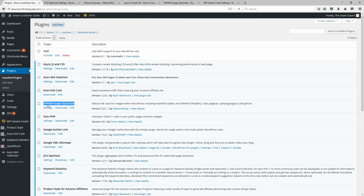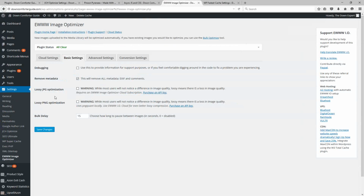So first, get your image plugin installed and activated on the site. Then you can visit the settings page right here through this link. That will take you to this page here. The first thing you want to do on this basic settings page is to check this box right here to remove metadata. This actually prevents some potential problems occurring from converting these images. And then you also want to set a bulk delay here. This is just to be on the safe side. I put a 15-second delay. And this just simply delays how quickly the images are actually converted for you when you run this conversion.